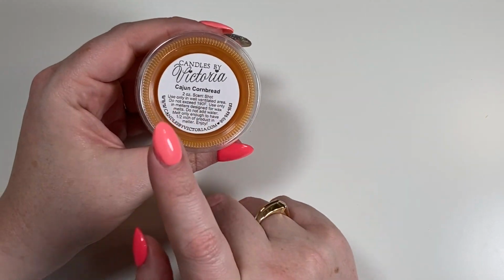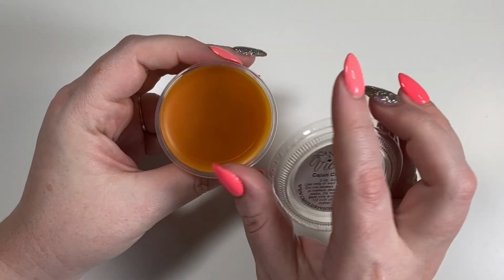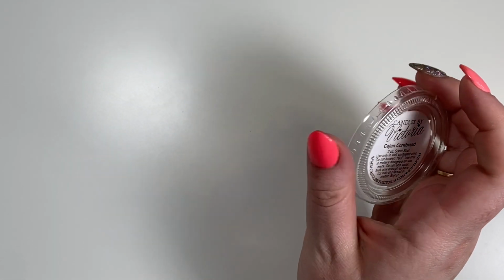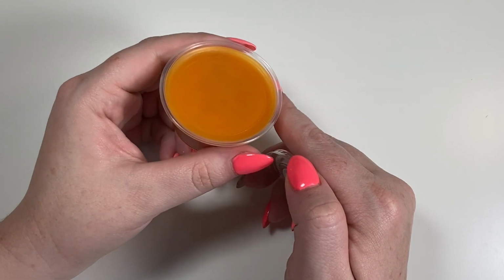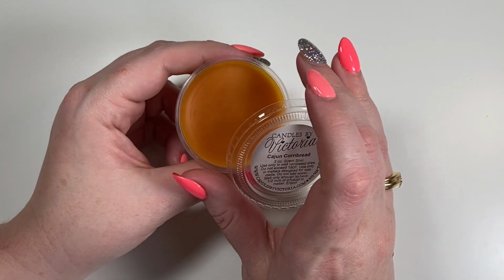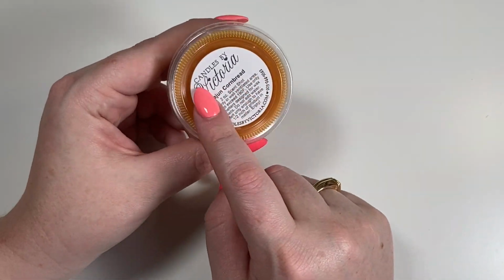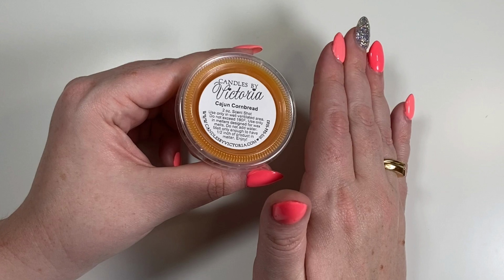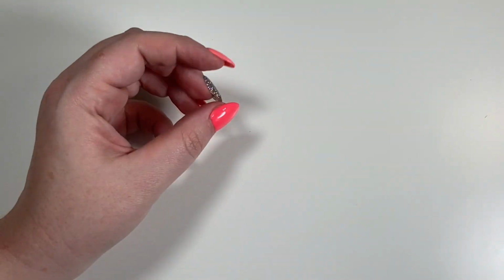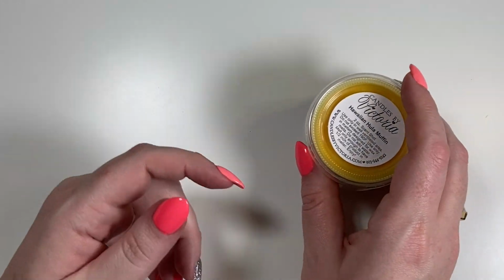So this one, my husband is not a fan of this at all. It's her Cajun cornbread, and this is the Kim's Country cornbread and peach. My husband does not like peach scents. He didn't mind the Kim's Country cornbread, but this was a no-go. I am kind of indifferent about it. It's weird, but I think we'll be destashing that one because I'm not gonna make my husband smell something that he doesn't like.